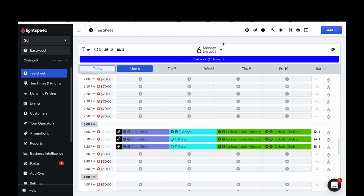We always recommend that you go through and practice. It's really important to practice anything you're doing on the system, just so that you get more comfortable with it. The more you do it, the more you're going to learn and the more comfortable you'll get. We also void out anything you do before you go live with the system.